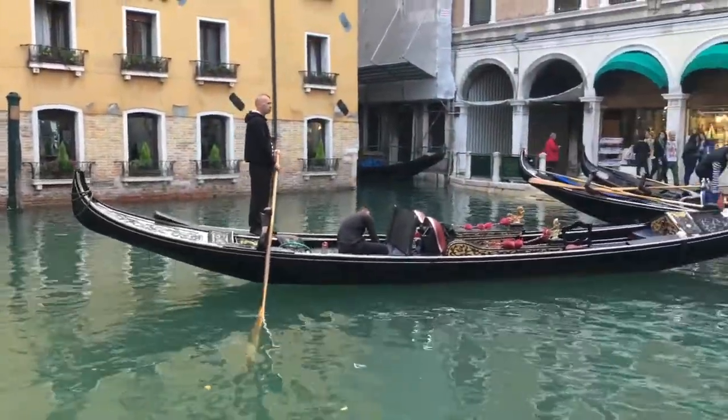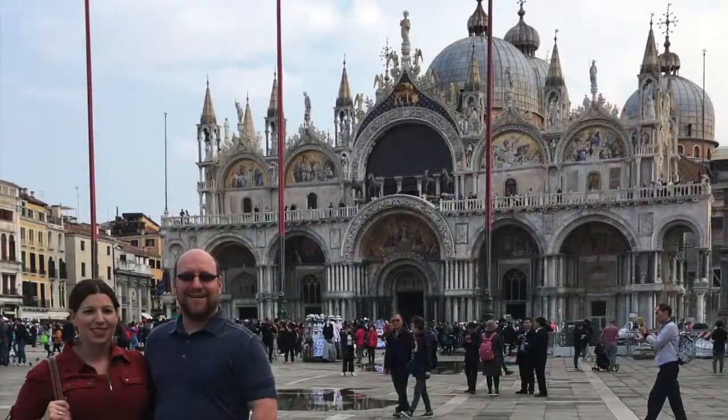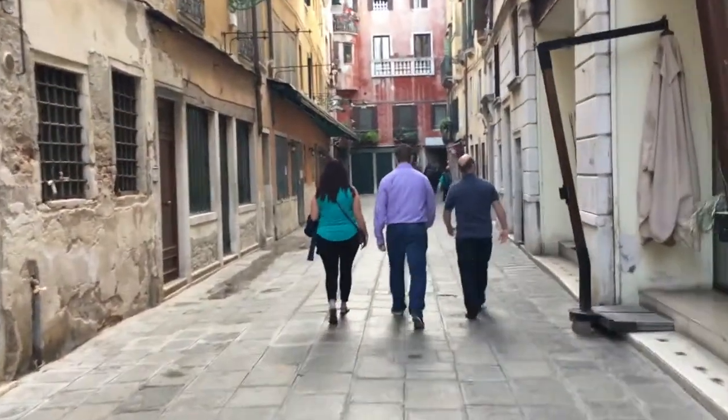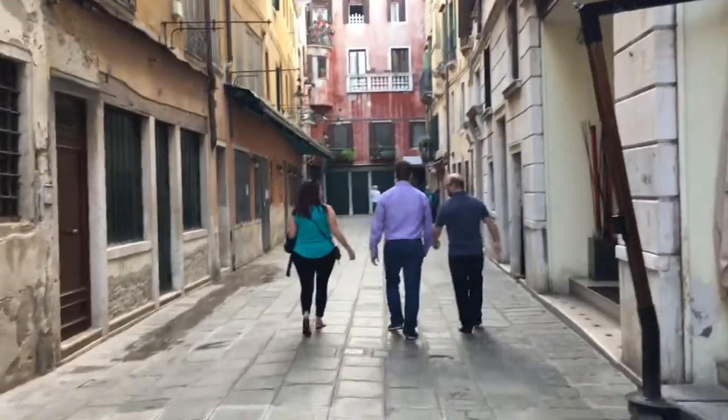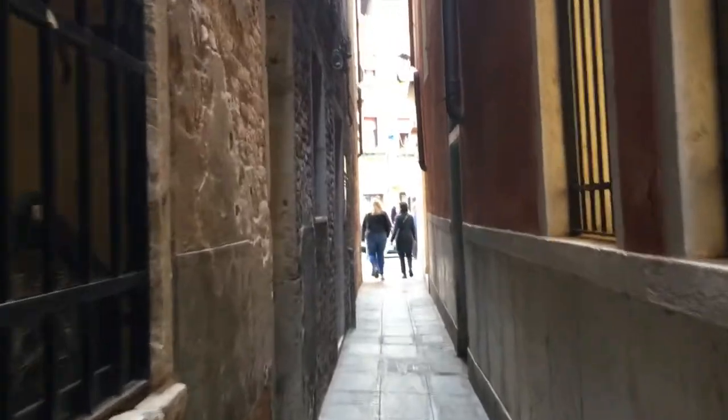We visited Venice, Italy in October of 2018, and topping my list of places to see was the bustling San Marco Square. Luckily, our Airbnb apartment was a very quick walk away, and we were able to check out the plaza right away on our first full day in Venice.